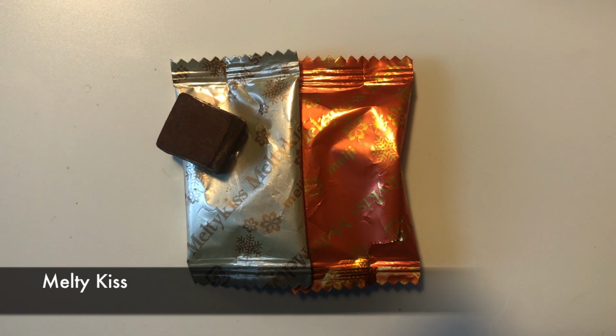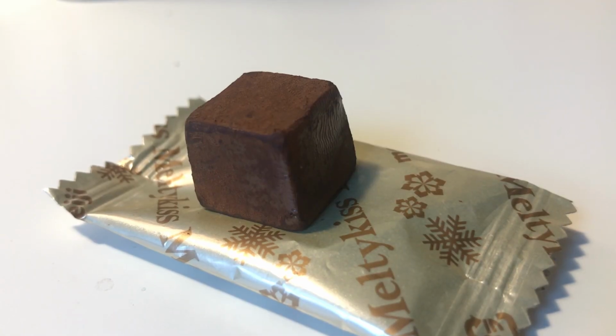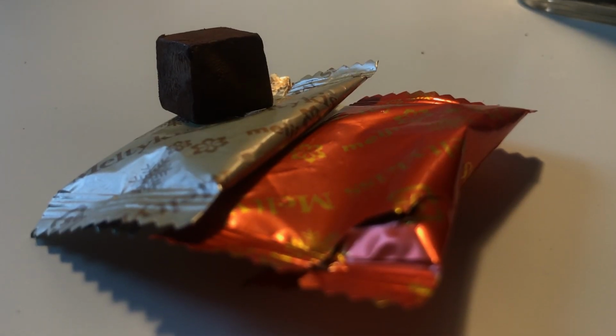Got a few different flavors of Melty Kiss. It is an interesting looking candy. The kind of thing that you would probably find in a bowl on your way out of a restaurant or sitting auspiciously in a bathroom. Looks like a bouillon cube. Very interesting. I'm gonna see how that is. We're gonna try this one out. That's just fudge. That's just good fudge. Is all that one is.